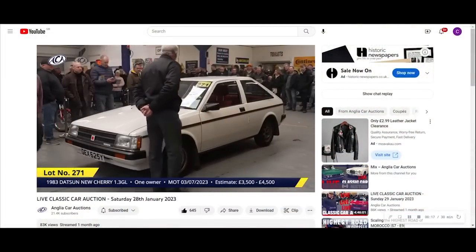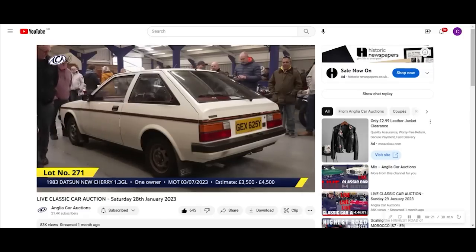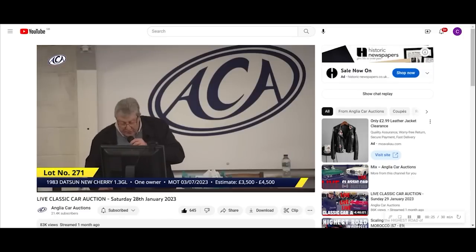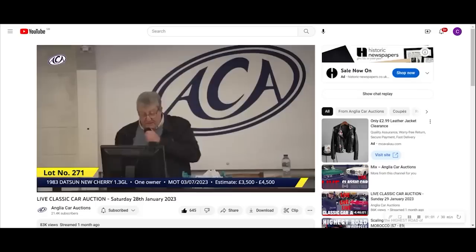One owner only from new, this little Datsun Cherry. The Datsun Cherry is one owner from new, registered 1983. It's MOT'd until July. 16,000 miles, one owner. Have a look inside that car if you haven't already. Make you go dizzy, it will. Have a look around it.